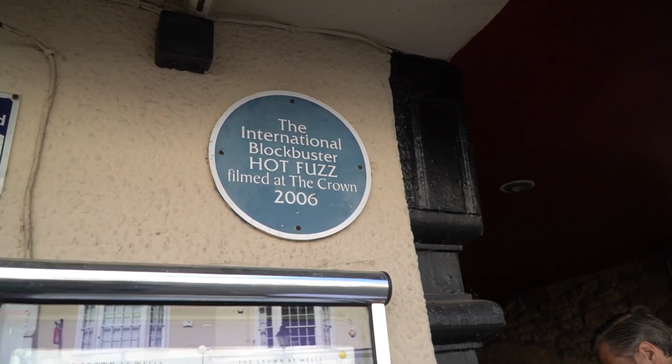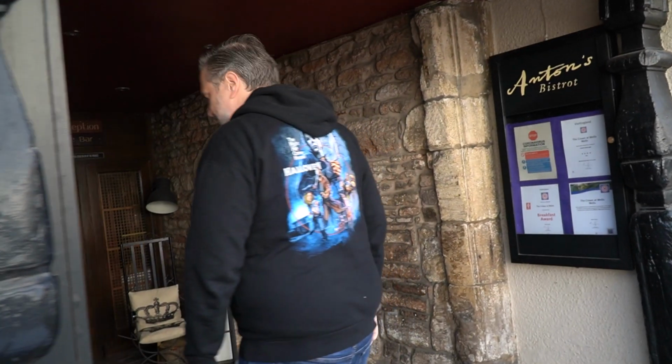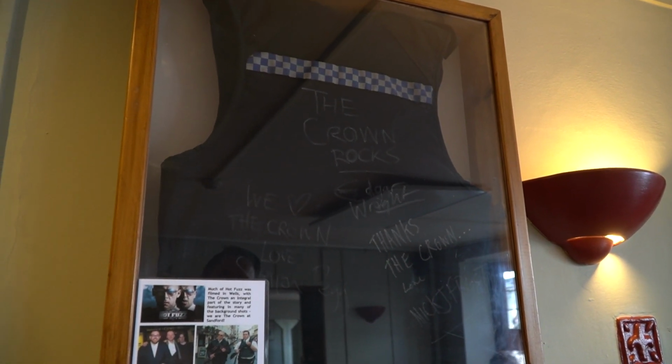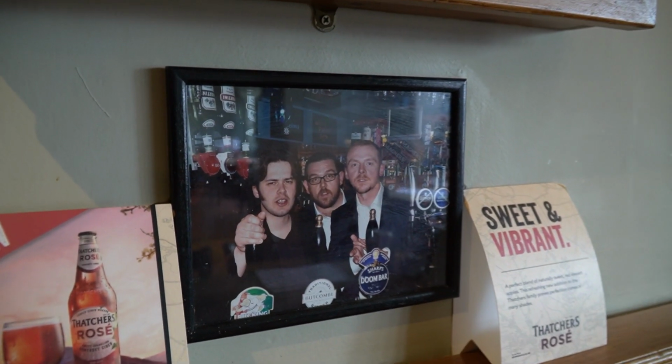Wrong movie. Wrong movie. Even at the entrance, they say the international blockbuster Hot Fuzz, filmed at the Crown. And I believe it's also where they did the cast party too, right? The premiere party for the cast was here. Nice, so it might not be the interior filming location, but it's still important. Yep. It's Simon Pegg's police vest and it's signed by Edgar Wright, Simon Pegg, and Nick Frost. That's neat. A picture of them.